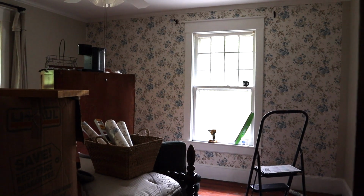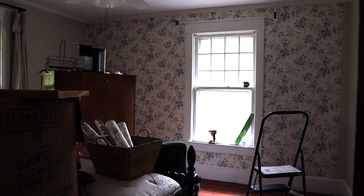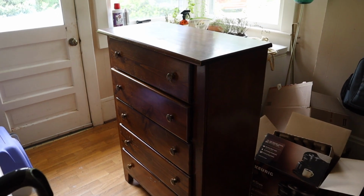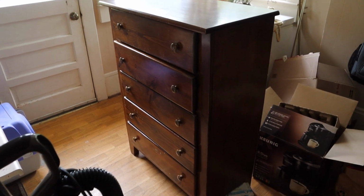Okay, look at the wallpaper in the daylight. It looks like it belongs here. Call me crazy, but this is the perfect vibe I was going for, that upstairs, cozy farmhouse bedroom. I'm so excited. So I got this dresser off of Facebook Marketplace to go in the guest room, and I just wiped it down. I'm really excited about it.